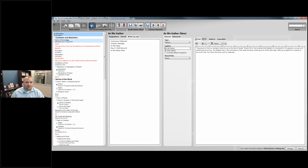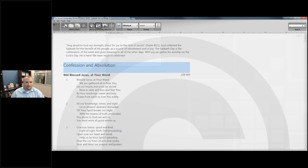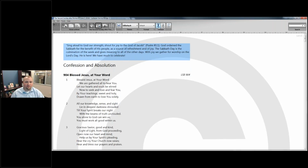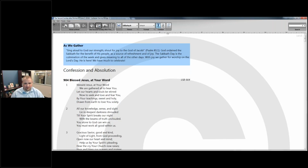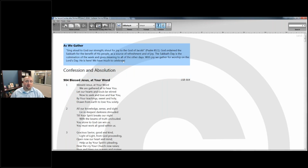All right, so now when I go to my export to view my service folder, that's the first thing that comes here. And I can show the title as well or turn it off depending on how we have it defaulted. Or I could just say As We Gather with no text. That doesn't serve the purpose, so we're going to keep that on. But yeah, now it talks about the theme, and it says the Sabbath day is the culmination of the week and gives meaning to all the other days. That's really what this theme, the readings, are all about. Let's go through and modify this some more.